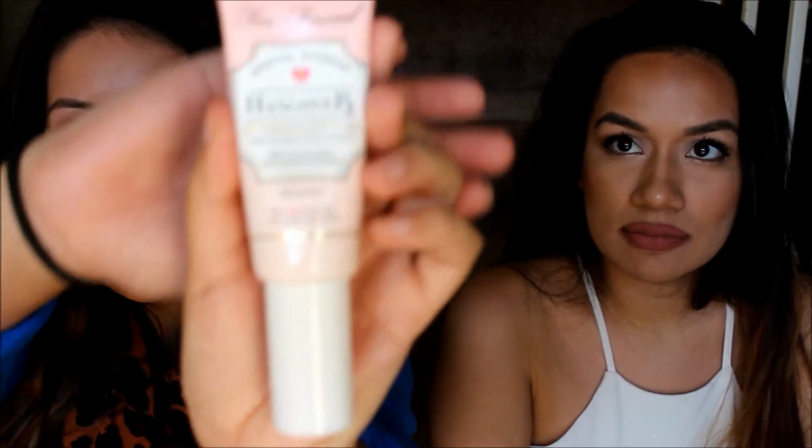The first one is from Too Faced, and it's the Hangover RX. It's a primer, and it says it's with coconut water, electrolytes, and probiotics. It has a slight scent of coconut water, and I don't use it as a primer. I mostly use it as a moisturizer, because usually in the morning when I wake up, the first thing I do is wash my face and moisturize, and by the time I apply makeup, it's probably 3-4 hours later. So I still want to hydrate my face, so I'll use this, and it makes the makeup stick on so much better and longer. So definitely give this a try.